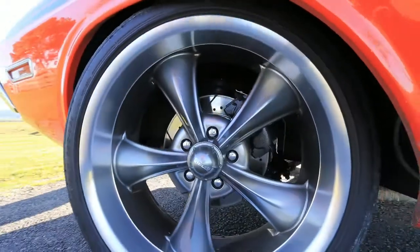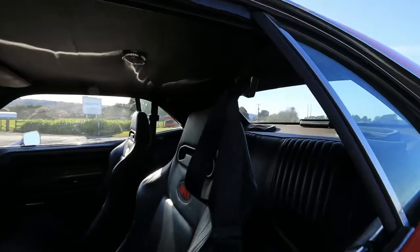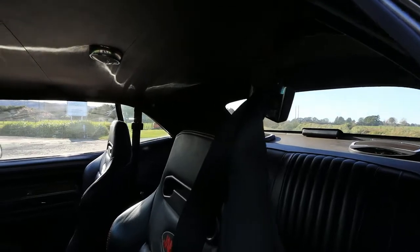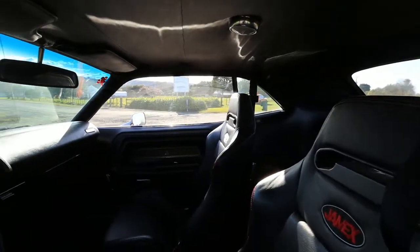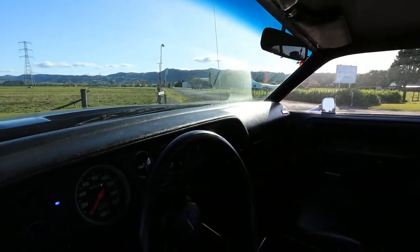The Mopar heads punching air through the twin exhaust sounds awesome when it's rolling past, as if begging to have the jandal shoved into it. Inside, the seats have been upgraded to a serious pair of hold-on tight seats from JAMEX, with a custom dash instrument panel matching the modern appearance.